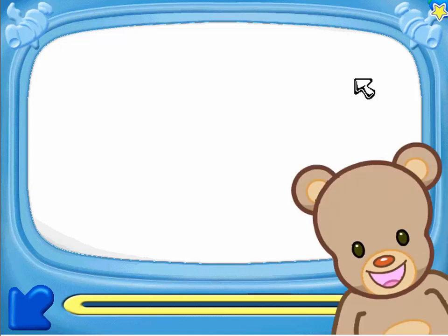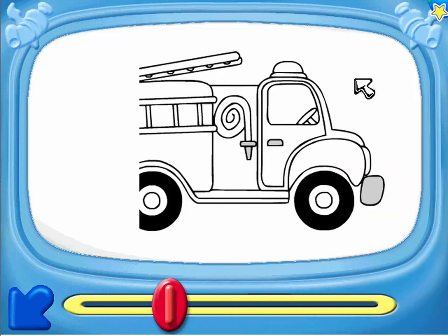This is my painting pad. It helps me make really neat pictures. When you bop, it will make pictures for you, too. Go ahead, give it a try.